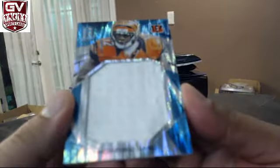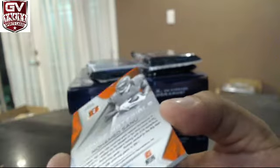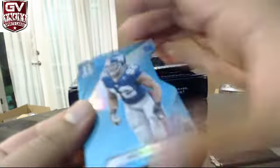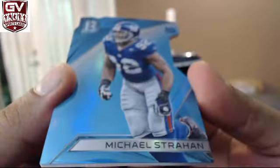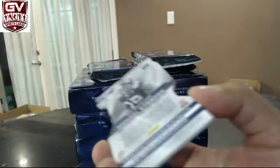Then we got for the Bengals, Mohamed Sanu, jumbo jersey. Bengals Buzz, 45 of 50. And for the Giants, Michael Strahan. Michael Strahan, that is 29 of 35.